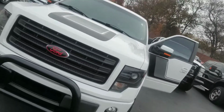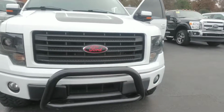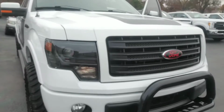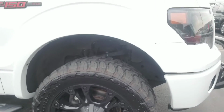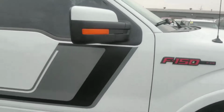Here's Seminole Ford, and here's your pretty truck. I can't get over how nice it is. I'm gonna do a little short walk around video. There's the guard right there. LED headlamps. Oh man, this is nice. It's got the stickers, and look at those wheels. Brand new tires on there. Rugged. You hear how it sounds? Sounds rough, don't it? Sounds mean.